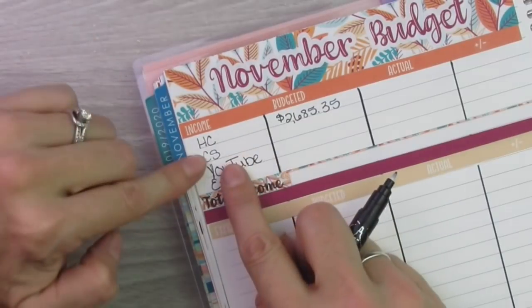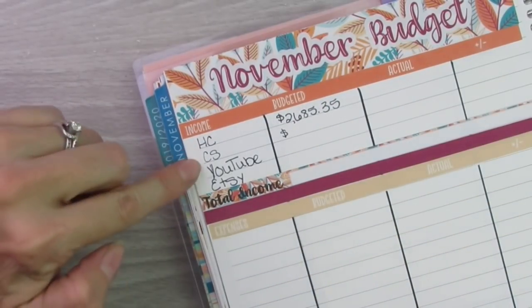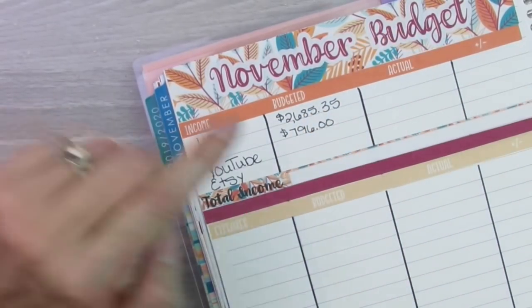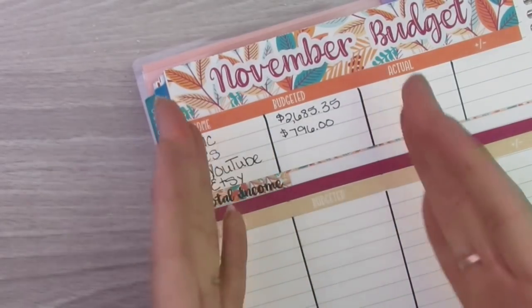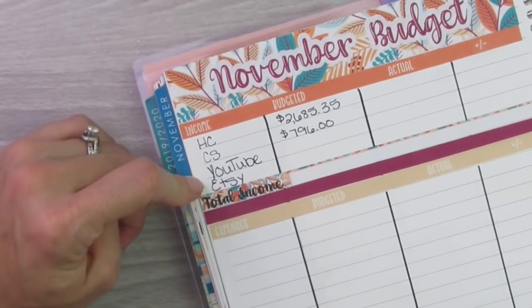Alright, so the next one is my part-time job, and for that I just do some online bookkeeping and accounting for a local company, and my monthly income for that one is $796. See, I like how the lines kind of keep me in line, if that makes sense, so that I can write everything even and it not look so crooked.